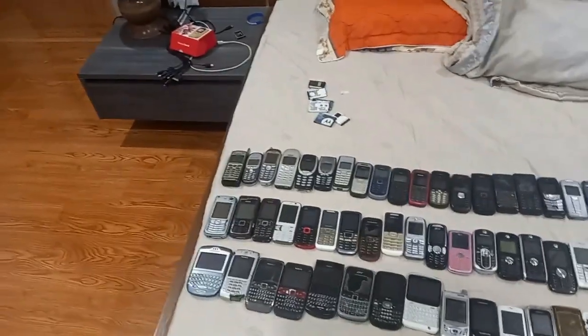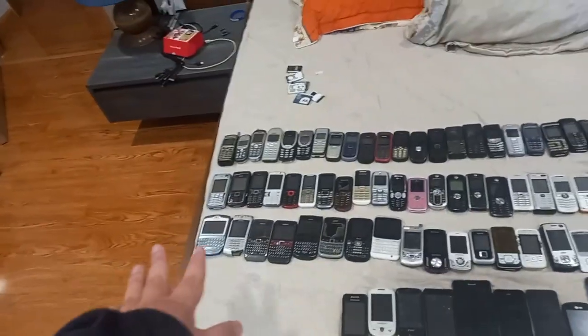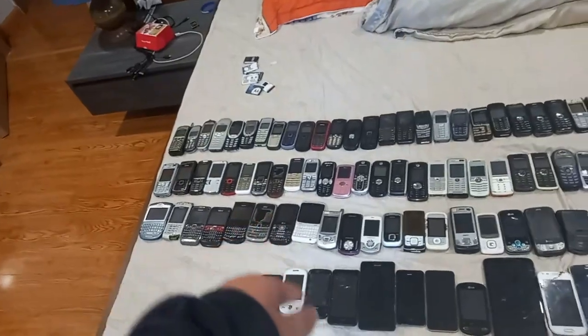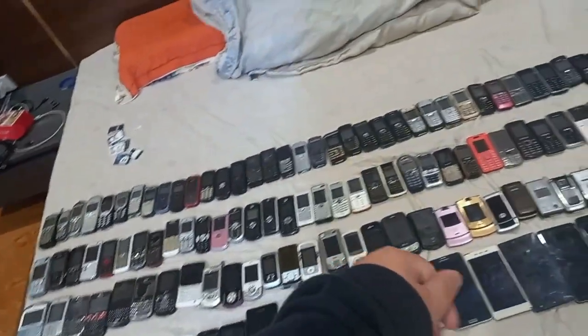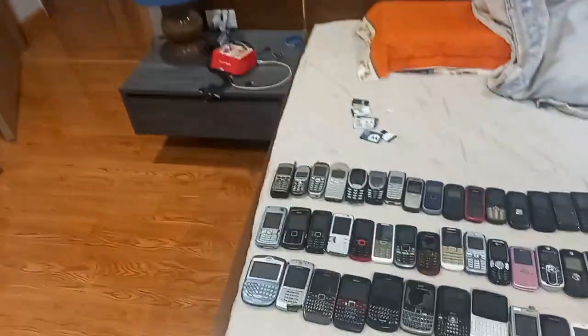I arranged the phones from the candy bar phones up to that small thing we have, and then keyboard phones, sliders, flip phones, and smartphones, touchscreen devices. So without further ado, let's get started with the brick phones first.